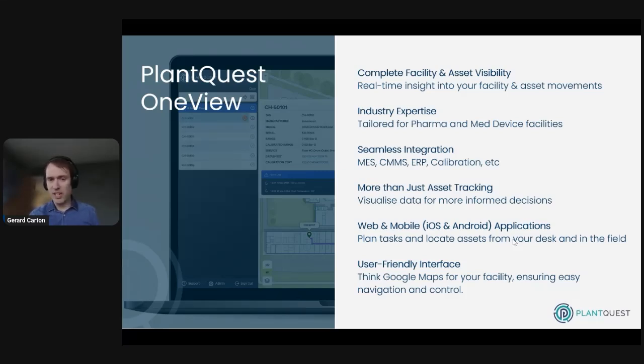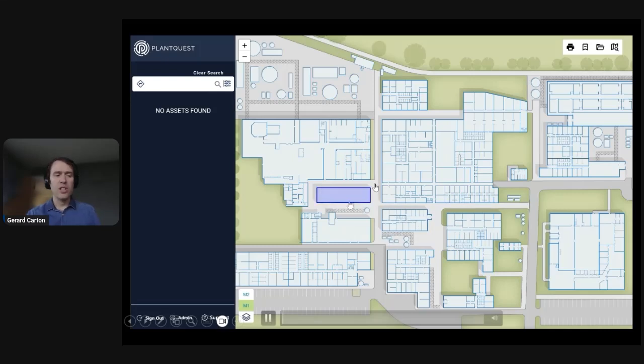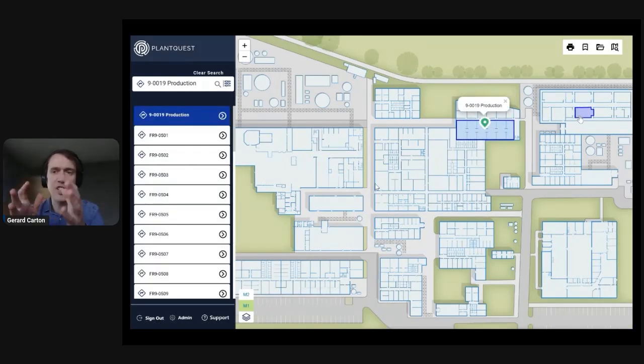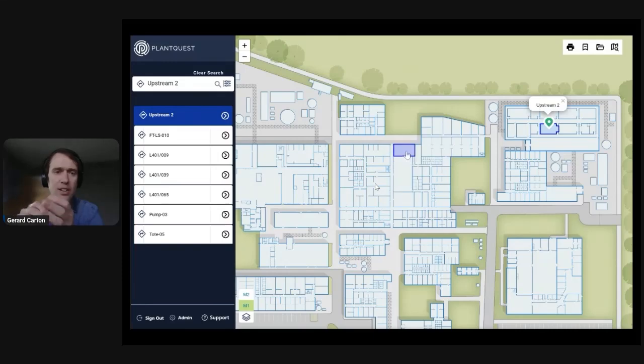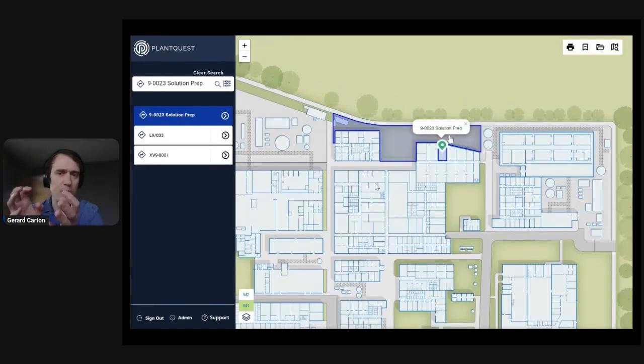The system is available on web and mobile, and on mobile we have iOS and Android applications, and it's super easy to use, as you'll see now in our demo. So this is our demo plant here. You can see, very easy to interact with the system. You can click on a room or area and you can see a list of the assets on the left-hand side. So super easy to use.